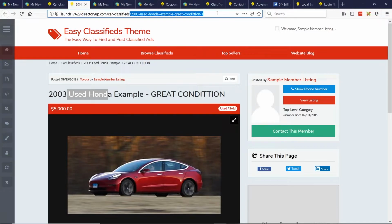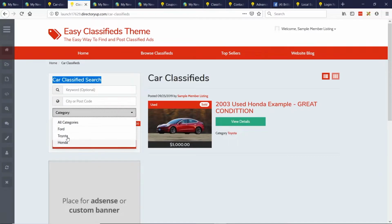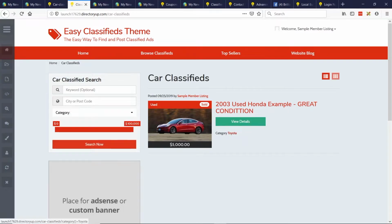And then if we go here to the car classifieds search results page, if you were going to do a search, we see that in the sidebar here it says car classifieds, and then the categories are the subcategories for the car classifieds for Toyota and Honda. Now I'm just going to do one more post. I want to post into the jewelry section.